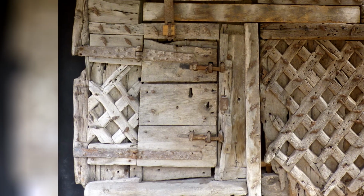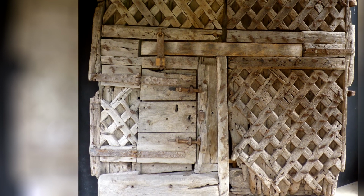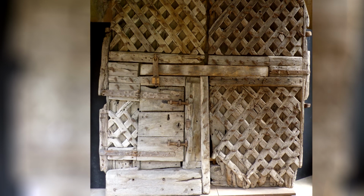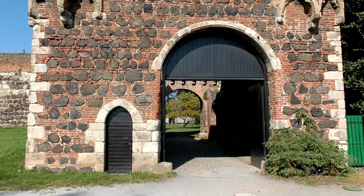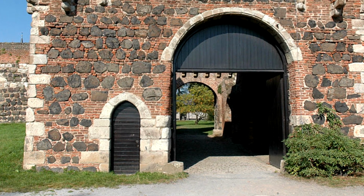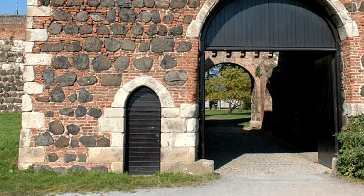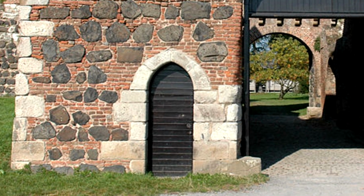If the wicket is set inside of the main gate and there's a bit of a high threshold to come through, meaning you'll have to lift your legs a bit, it could also be referred to as a manway. And if the wicket is not set inside of the main gate, but instead is a separate entrance next to or nearby the main gate, it can be referred to as a pedestrian entrance.